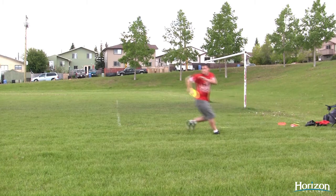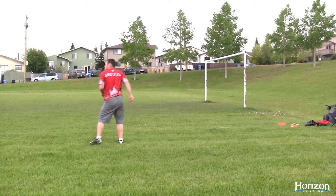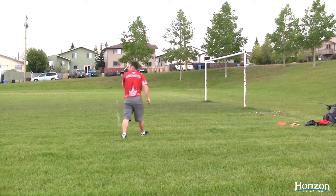The throw depends on power and spin. The disc is going to go a lot further with spin because it's going to go through the air a lot more and have more lift. It's also going to go further, obviously, if there's more power on it. So it's combining the two elements together that you're going to get the best throw.